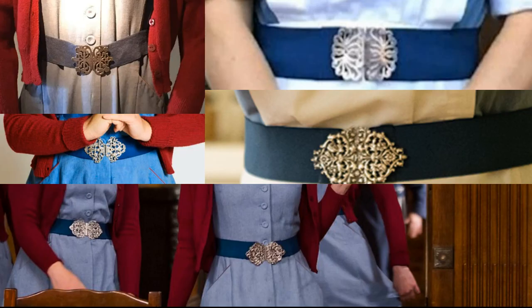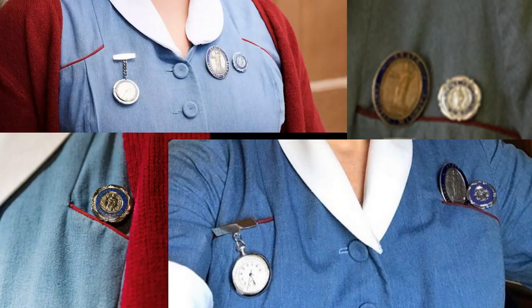The belt would be a blue woven ribbon traditionally, but you could probably get away with a wide elastic belt for comfort. The buckle is unique for each character on the show, as it was something they would have either received as a gift or bought to celebrate becoming a nurse. You can find vintage and antique buckles on multiple sites, or you could purchase something with a simple clasp that is good enough for most cases.